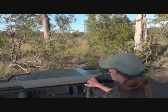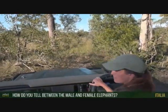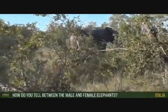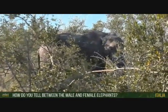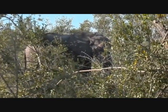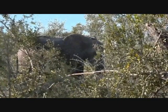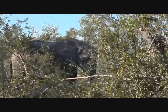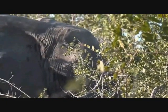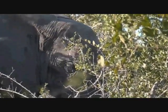But Italia, you want to know, how do you tell the difference between male and female elephants? Behavior is one thing, because once an elephant is kicked out of his herd, he'll either be on his own or he'll be with a group of males, not all together with the babies, although that's difficult because sometimes the boys come to visit the girls in the herd. So Italia, the best way is to look at an elephant's forehead.